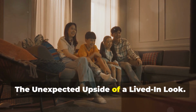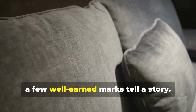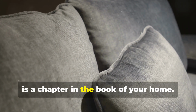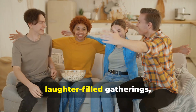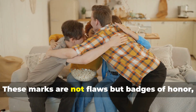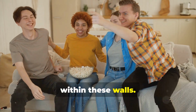The unexpected upside of a lived-in look. While a pristine sofa sparks joy, a few well-earned marks tell a story. Each stain, each mark is a chapter in the book of your home. They are reminders of the moments that make life rich and full. They speak of cozy movie nights, laughter-filled gatherings, and furry companions curled up beside us. These marks are not flaws but badges of honor, celebrating the warmth and love shared within these walls.